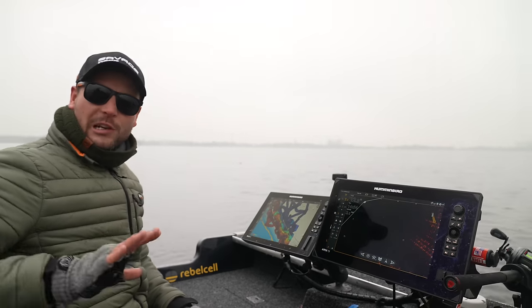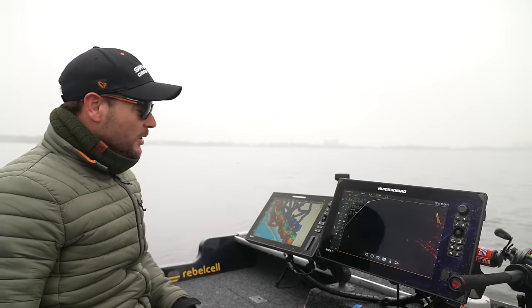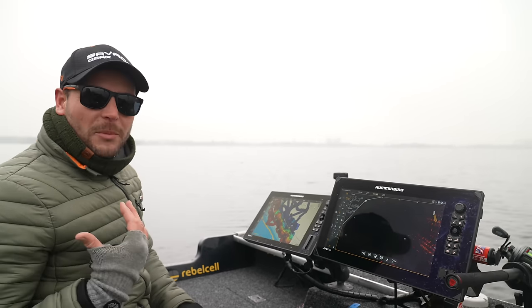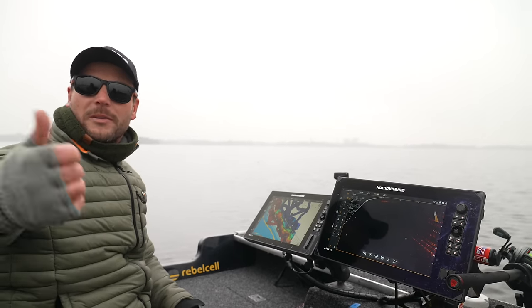And I'm trying to stay close to the area where the drop-off comes off, but I don't want to get too close. So I'm trying to avoid the areas that are less deep than 10 meters. And the strike that we got, I think it was around 40 meters deep. So we're trying to stay in this area over here.